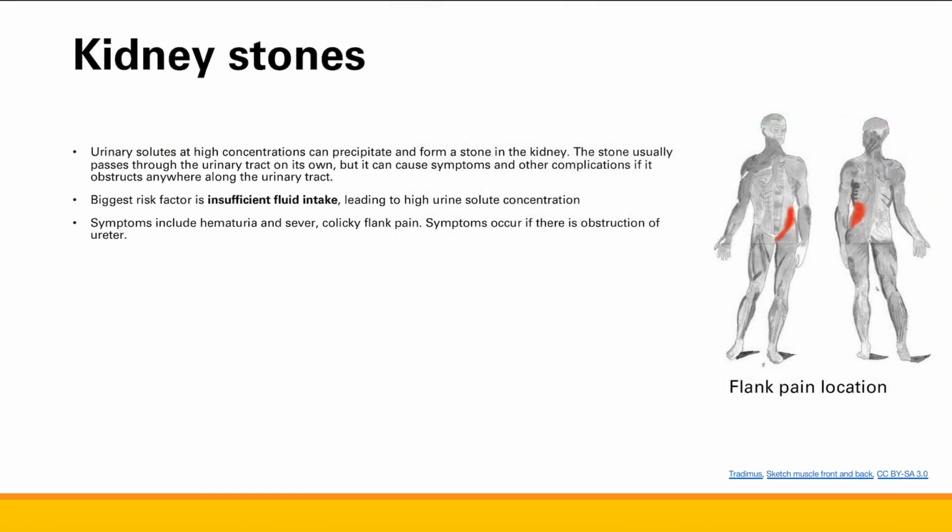Flank pain, I never really understood what the heck that meant. This is the front. This is the back. The area in red, that's the flank, okay? It wraps all the way around the side and goes all the way to the back. All of that, from the front, wrapping around through the side to the back, that's all flank pain.